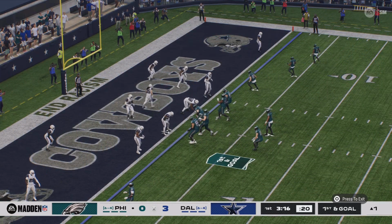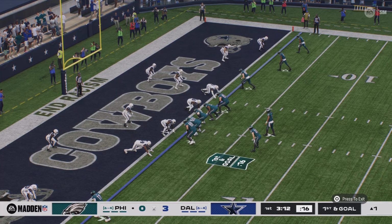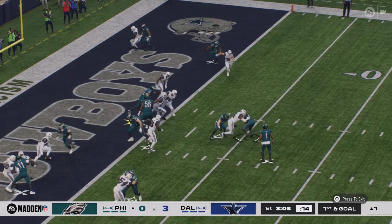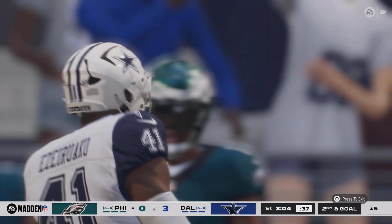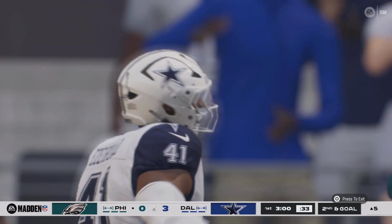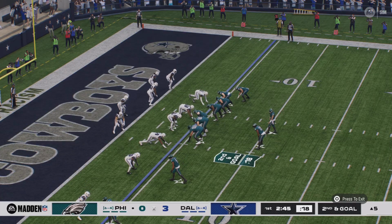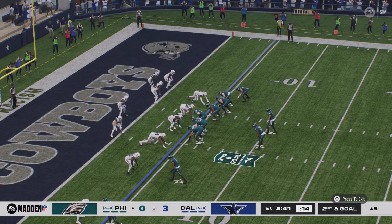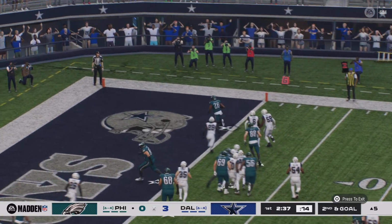This opening drive has been a work of art. Now, can they put the finishing touches on? It's first and goal. Shipley. And he's not going to get in. In fact, he'll lose yardage. They push him backwards. I think this is one of those cases, Mike, where simple is better than creative. They try to get fancy, and not only do they not get the ball into the end zone, they don't even get the ball back to the original line of scrimmage. We're going to see here, this could end up costing them.